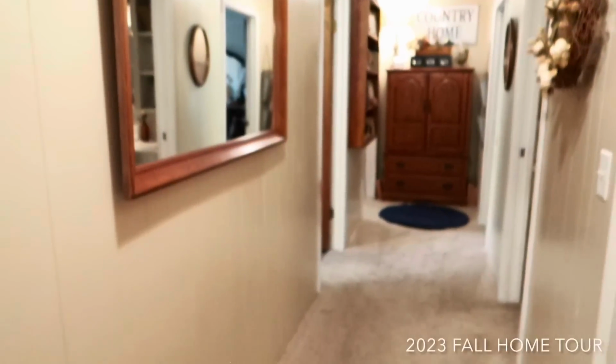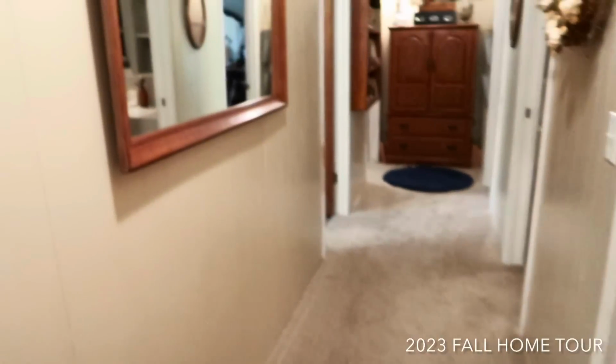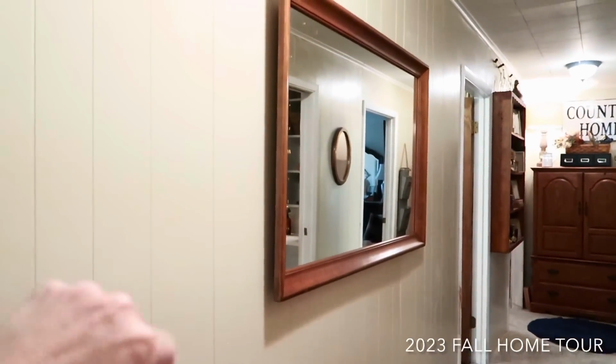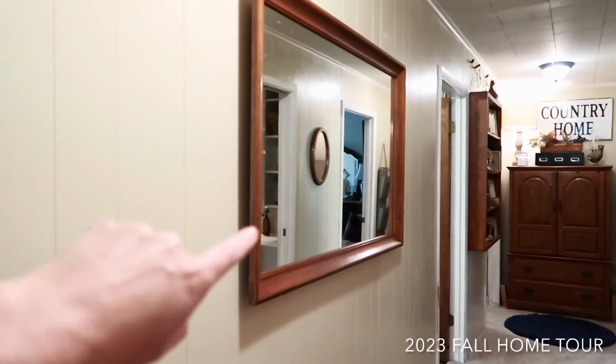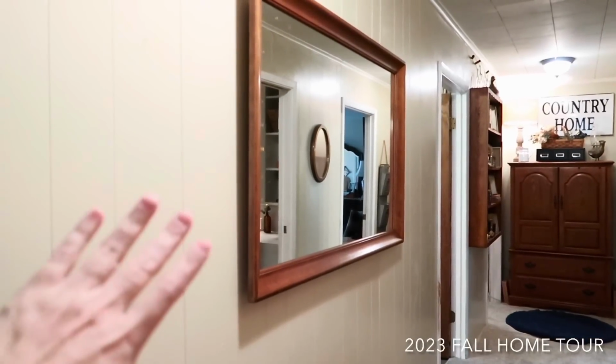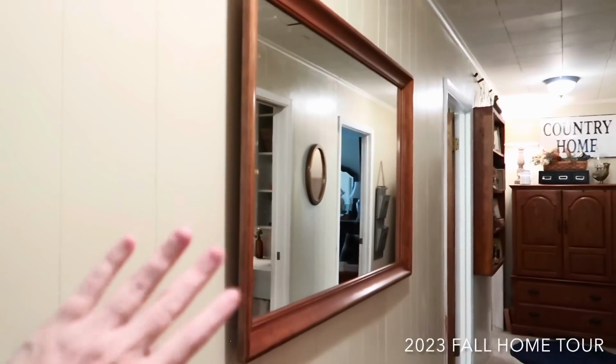We have a pretty large hallway, y'all. It's a pretty big hallway, and I need to do some painting. I'm still not finished with some things here, but this is a recent thrift find. This very large mirror. I think I paid $3 for this. It is huge. I do love this.